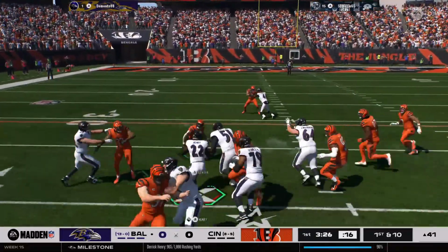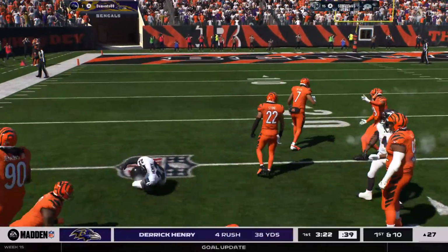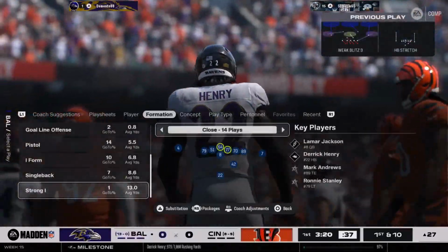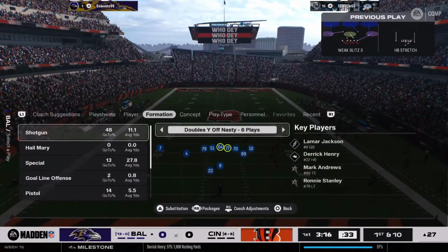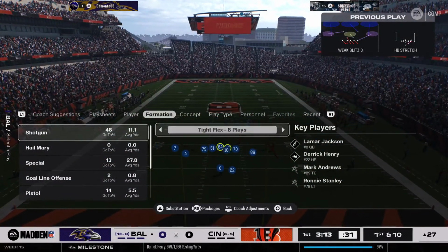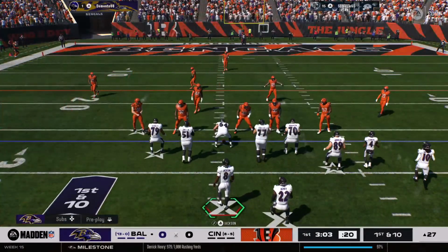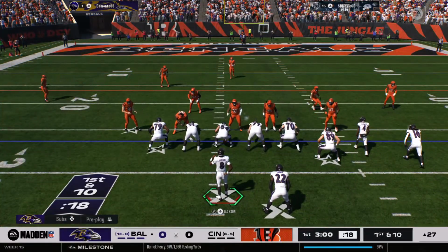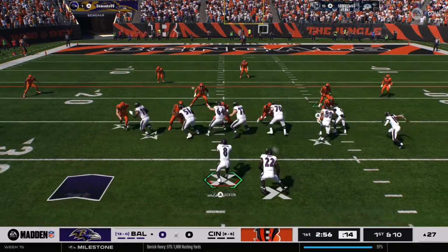Running once more with Henry. They're going to keep moving forward, Bob, down inside the opposing 30. They gain 14 on the play. And that'll be first down, Baltimore. I call that a table setter right there. Table setter for yourself as a team in that huddle, gaining confidence on the ground, and you know that's going to set the table for some great play action pass to come.